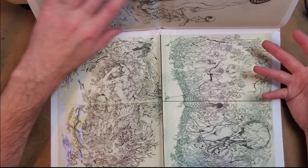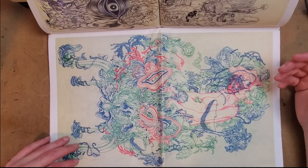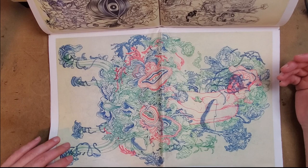I don't know how old a lot of this stuff is, but it looks contemporary to what his paintings are in terms of content and style. So I'm assuming most of this is fairly recent sketchwork. And it's really humbling, a bit scary, to see how much work this guy does, how prolific he is, as well as how good he is.